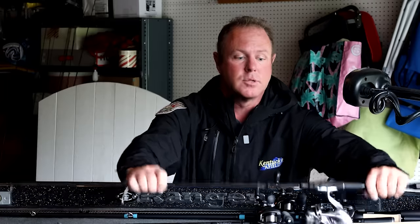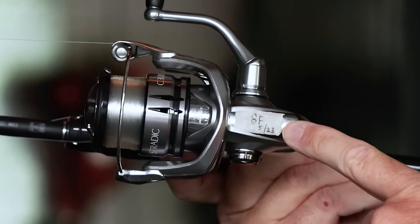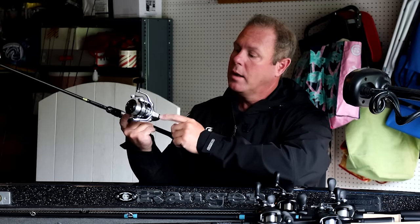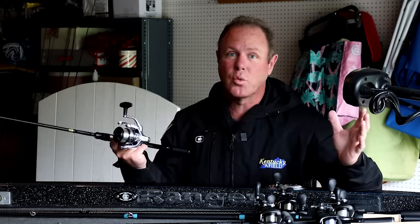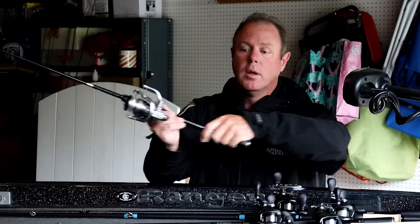So this one here, what do I have on this? 8F523. That's 8 pound test on a spinning rod. Fluorocarbon line, great fishing line if you want to use a real sensitive technique. This line may not last more than 2 or 3 months. It's time to replace it. So I need to know the date that it was put on here.